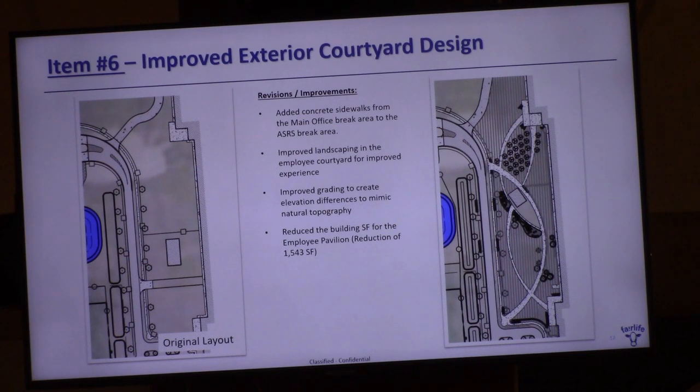One thing to point out on this, the trees in this area are in addition to what was on the original proof plan. It's not that we moved trees from the other areas, these were in addition to it. So all of these trees are added from the original number. Yeah, exactly. And again, we reduced the building square footage of the employee pavilion by 1,500 feet, so there's a whole lot less impervious surface. Yeah, I think that's the running theme throughout.